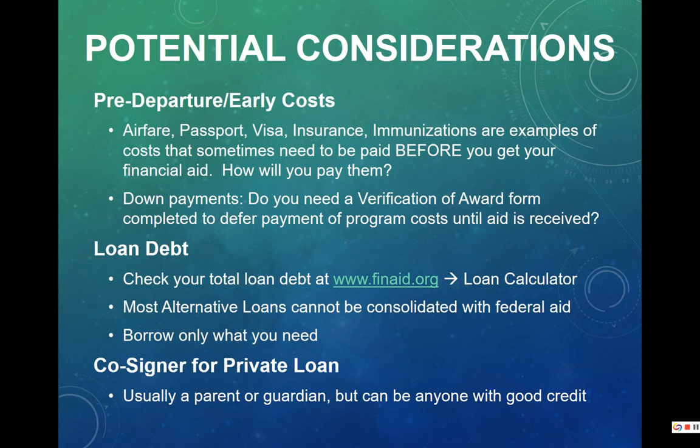If you're not certain about how you're going to pay for those things, be sure to talk with your study abroad advisor to get a budget so you can talk to the financial aid office, because they can help look at things like if you have some aid maybe that you haven't taken out for this semester or something like that, that you might be able to take out to have assistance with those early costs. And talking with them where they have your specific financials is going to be the best way to get kind of concrete answers on that.